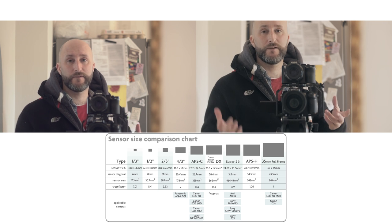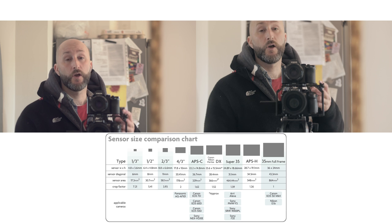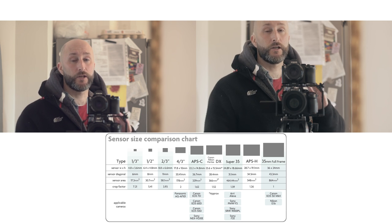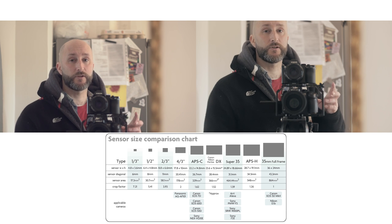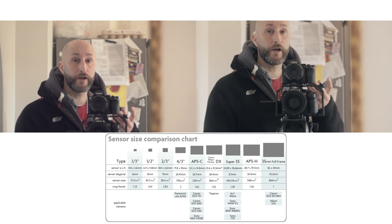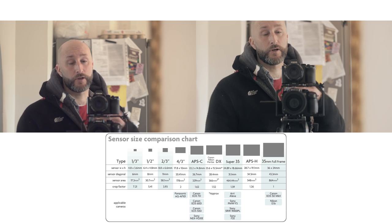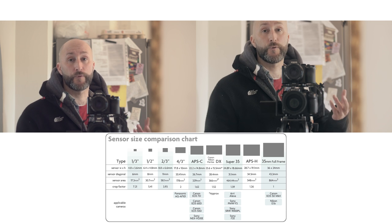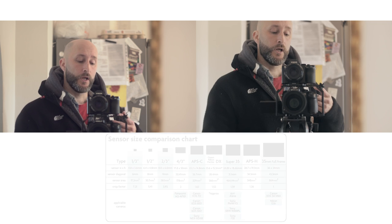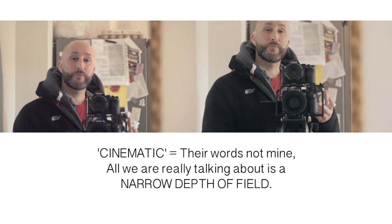I think obviously there's differences between different size sensors. On a full frame camera, it's less likely you're going to get noise because of the physical size of the sensor and there's more photons hitting that surface area. It's easier to get wider shots on a full frame camera and it's easier to get longer shots on a crop sensor like a Micro Four Thirds or APS-C size camera. Those things are true.